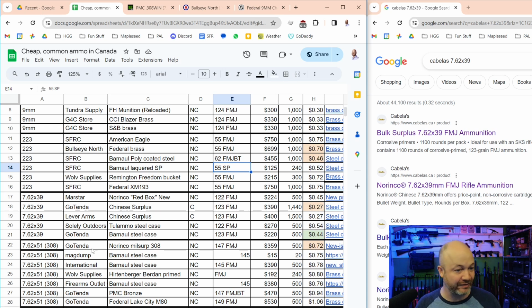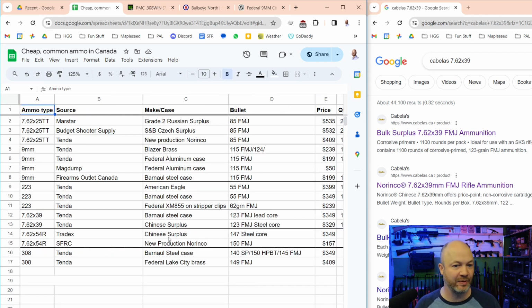7.62x51, aka .308. Yeah, there's that Norks milsurp stuff, 72 cents. Even the Barnaul, 75 cents a round. You can buy it by the box of 20. All gone. This little Russian war here really made that steel case stuff really expensive. And then 7.62x54, yeah, under that 50 cents a round. And there was some new stuff as well that we could get, but also can't get anymore.